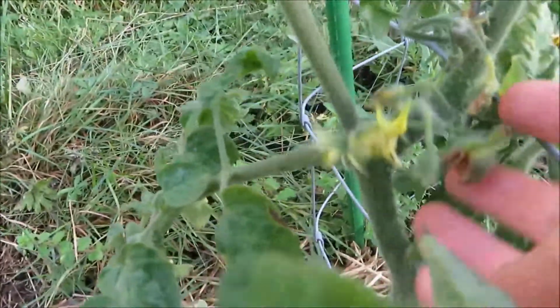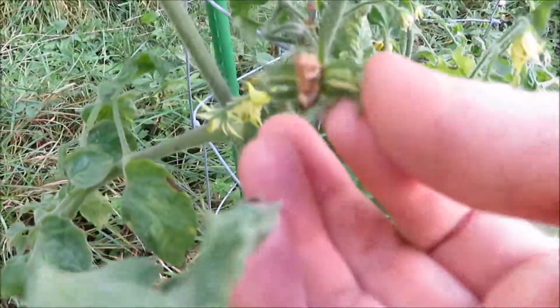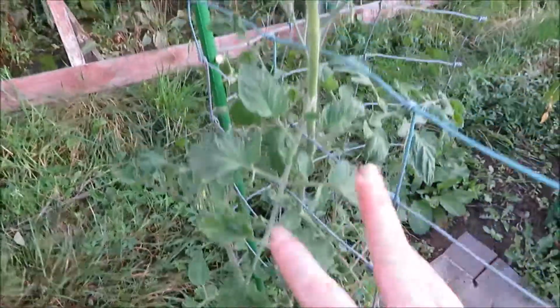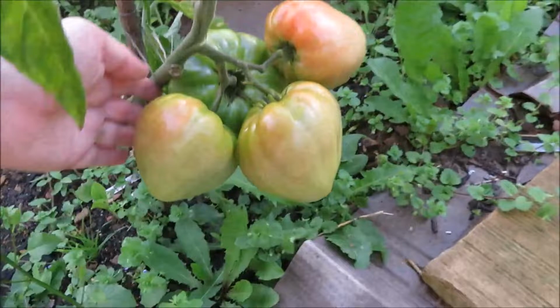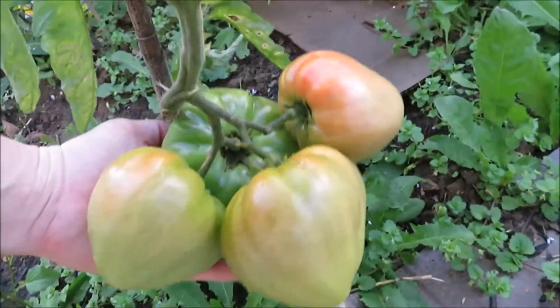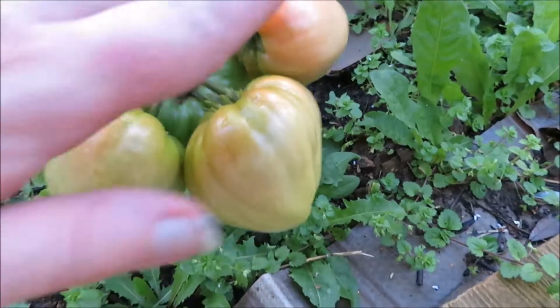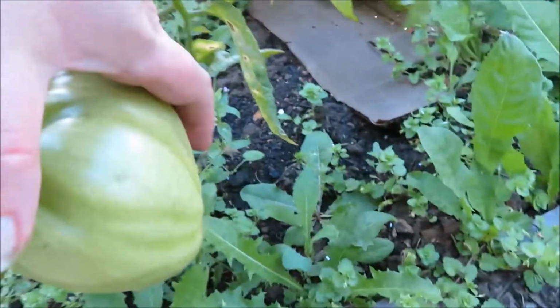This is what the blossoms have been doing. They flower and then they dry and just drop off. They've been fed, they've been nurtured. I've told them I love them many, many times, and they don't want to know. These are my Budknovka pink. Now they ripen quite early. I've had a lot of these already, and these ones are looking good. That's a massive one at the back.